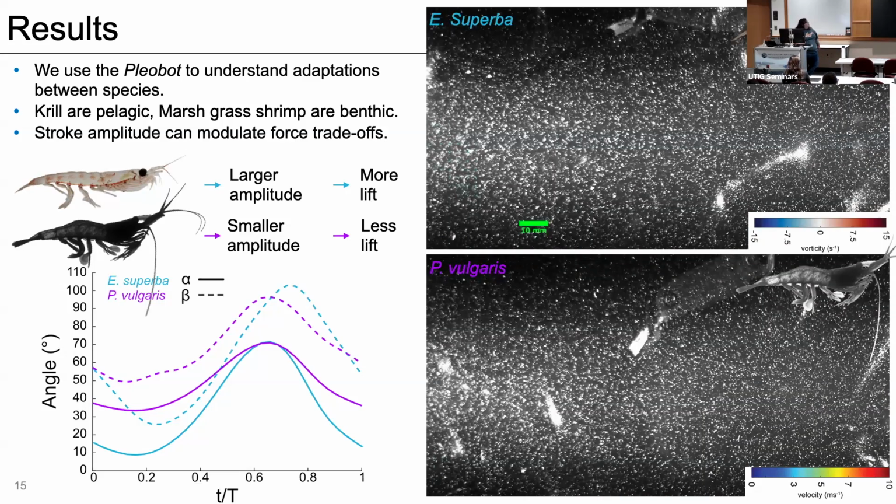So now we'll go through this again, but with a different perspective. Now we'll look at it through the ecological perspective. If we want to compare two shrimp and the differences between them and understand where ecology comes in, we can do so using our robot as well. So here I'm doing exactly that. I'm going to be comparing two shrimp.